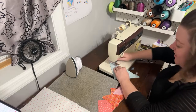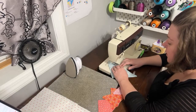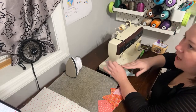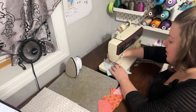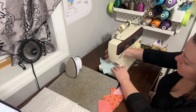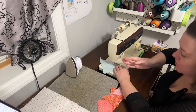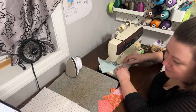Oh, it has a knee lift. I heard those are really great though, Nicole. Especially to be able to use both hands. But I can definitely see where you have to remember it's there. It was funny because the lever to lift the foot is on the back, and my mom's machine was on the right hand side. So all weekend when I was trying to sew, I was lifting in the wrong spot.